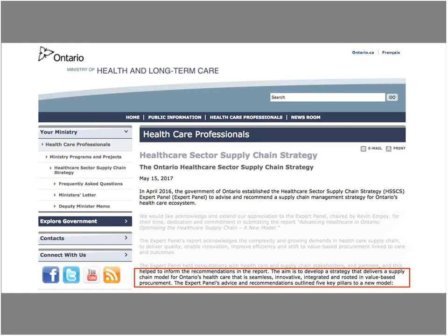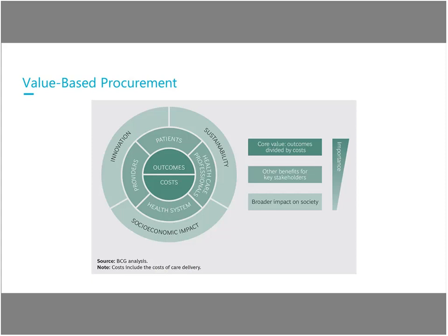Just very recently, there was another announcement that there is an Experts Council working on a strategy for the healthcare sector supply chain. And the aim is to develop a strategy that delivers a supply chain model for Ontario's healthcare that is seamless, innovative, integrated, and rooted in value-based procurement. So what is value-based procurement? On a high level, it's a process that creates healthcare value by focusing on the needs of end users, placing emphasis on the overall system value rather than cost, so moving away from cost considerations, and engaging a healthcare organization and a vendor in a partnership of co-creating solutions to address challenges. So the overall goal is to support the attainment of better health outcomes, improved system performance, and patient experience.